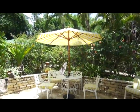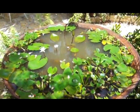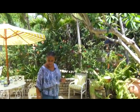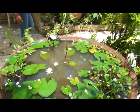And another beautiful water feature. And what I noticed over there, I keep trying to rid it of the tadpoles. Oh, tadpoles are in there. Sometimes, yes. Very occasionally. Yes, the frogs we can do without.